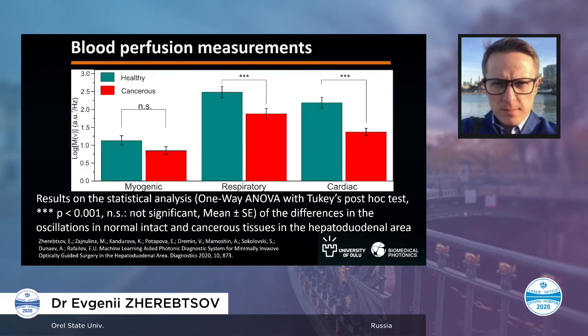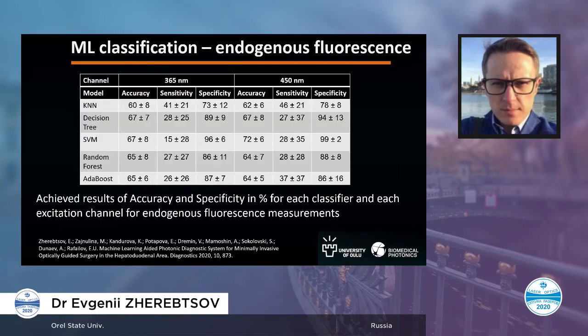And we got quite interesting statistics: in the tumor tissue, the cardiac and respiratory oscillations are significantly lower, as shown here. This fact can be explained by the changed vascular structure as well as by altered mechanical properties in tumor tissue. That's how we explain that. The identified parameters were used to build and test machine learning classification models. Those are the results of that.